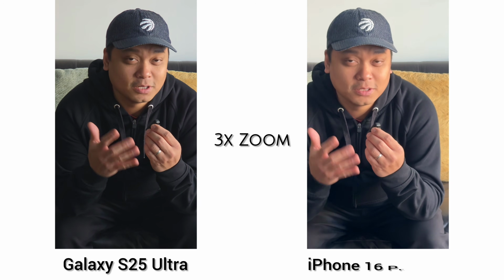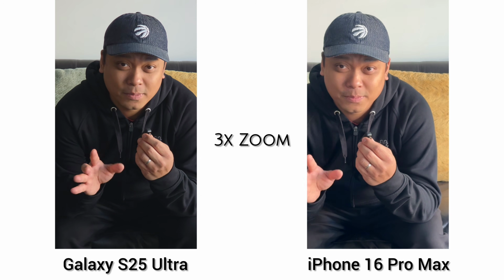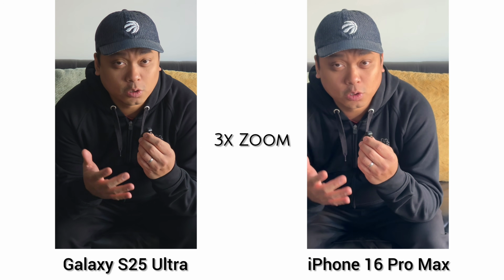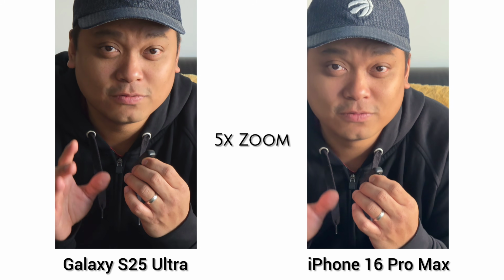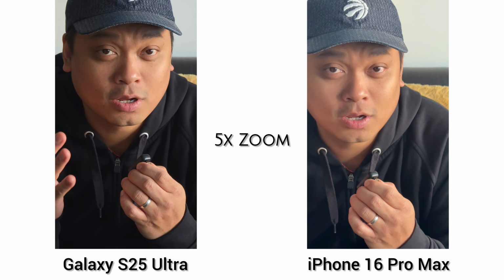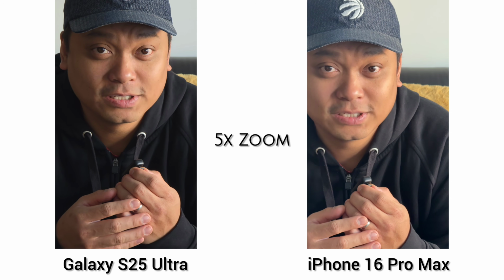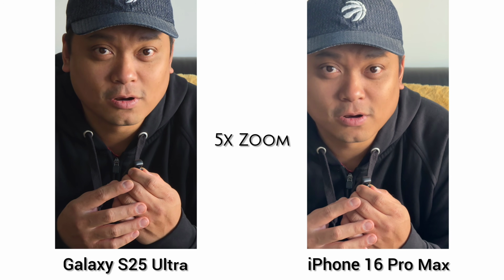Now we're quickly testing the 3x on both phones. So optical zoom on Samsung Galaxy S25 Ultra, 10 megapixel, and we're just using digital crop on iPhone 16 Pro Max. And lastly, the battle of 5x optical zoom. So we have 50 megapixel sensor on Galaxy S25 Ultra, and we have 12 megapixel on iPhone 16 Pro Max. In terms of details on my face, which phone do you think is better?